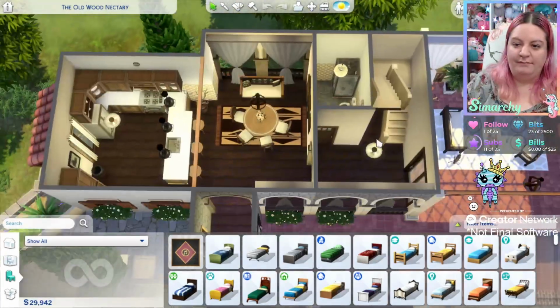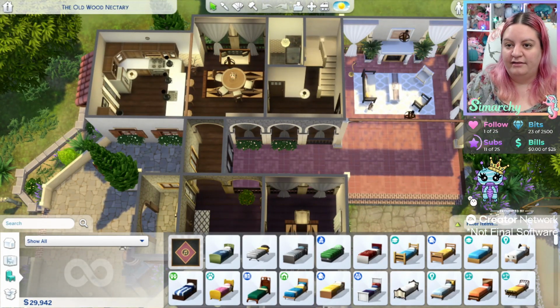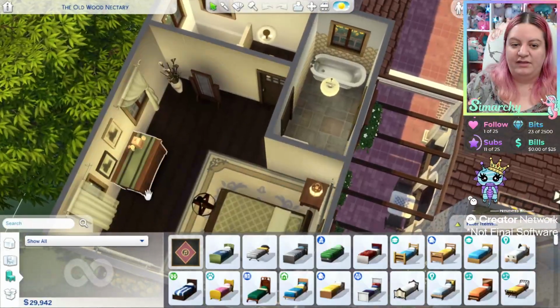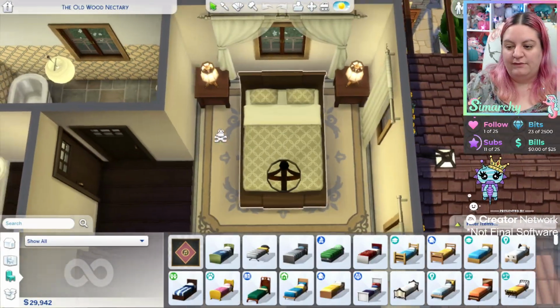All right, let's check out the upstairs. Man, that outdoor area. This is like beautiful indoor outdoor living. Okay, so this is like its own little suite up here, sort of. I could definitely see putting a couch and chair in here. Maybe another little fireplace. We have a beautiful bedroom.